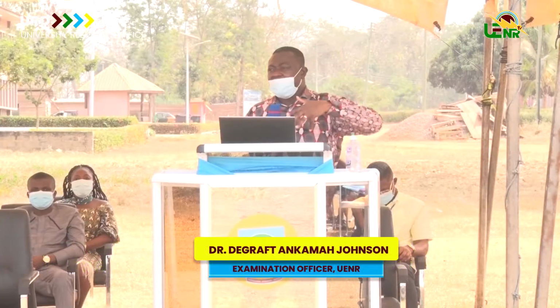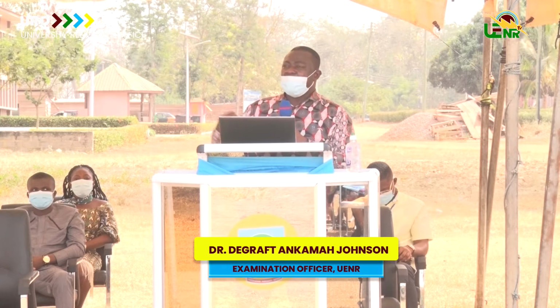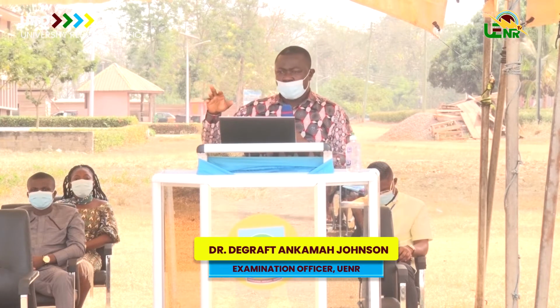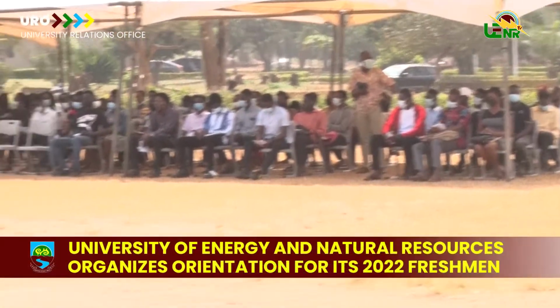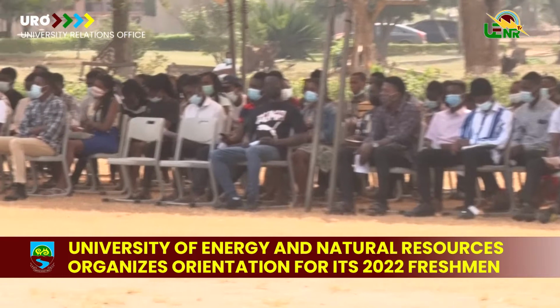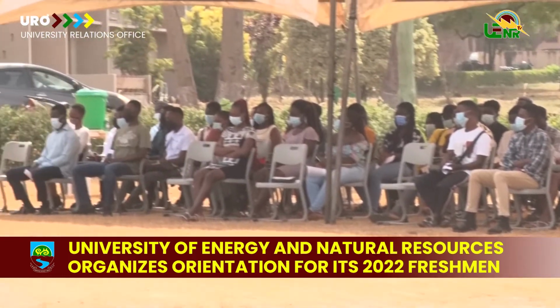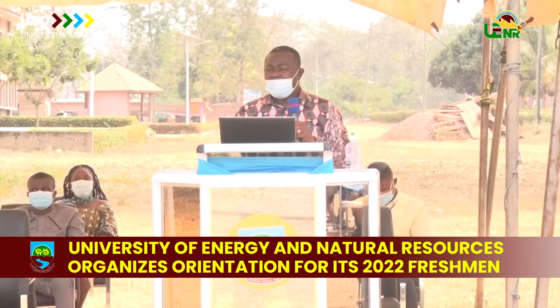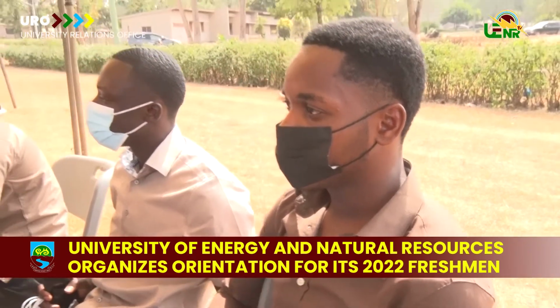So immediately you get your timetable as a fresher, try to locate all the venues for the examination so that you don't miss your exams, because in the heat of the event, you may have to be running up and down. Where is this class? I've never been there before. And you may be misled by those who you will meet for directions.